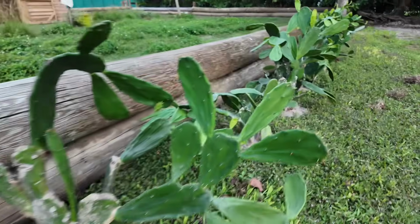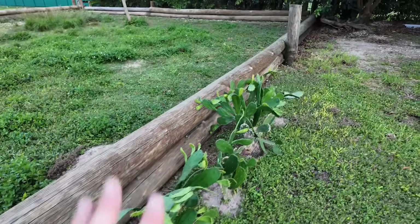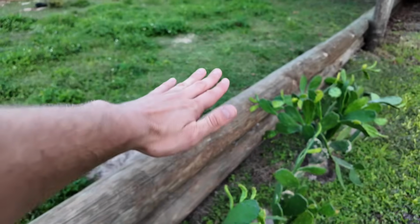So we've got a ton of this cactus right here, and I'd say by the end of the summer, we should have it maybe about this tall. The thing with cactus is it's a pretty slow growing plant, so we're not going to bother it. We're not going to pull the cactus pads off because of how slow growing it is.